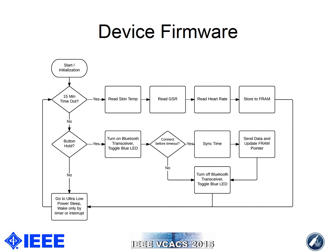If the device is successfully paired to the mobile device before the pairing timeout, the microcontroller time is synced to the mobile device time. Any data that is stored on the device FRAM is then streamed to the device, and the FRAM pointer is updated. Bluetooth is then turned off, and the device goes into ultra-low power sleep mode. The device will only wake up again when the interrupt occurs, either after 15 minutes or due to a button press.